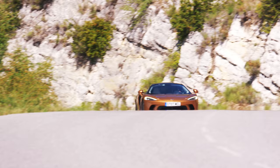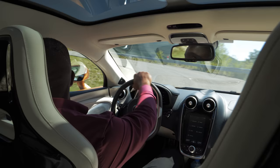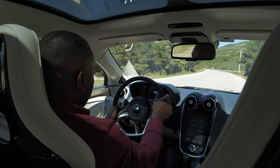McLaren is one of the few manufacturers that are still using hydraulic power steering systems. Everyone else is using electronic stuff. And that means the GT just has so much feedback in the steering, you feel absolutely everything when you pile into a corner. And feel is exactly what this car is all about.